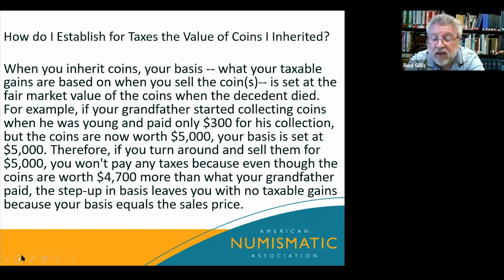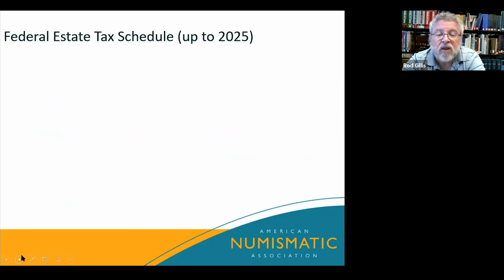So again, in plain English, what that means is that you don't have to be concerned about what your grandfather paid for the coins and when he bought them. It's only the value of the collection on the date that he passed away. That's the most important information that you'll need to know. And that's what will affect the tax basis for that inherited collection. Federal state tax schedule.